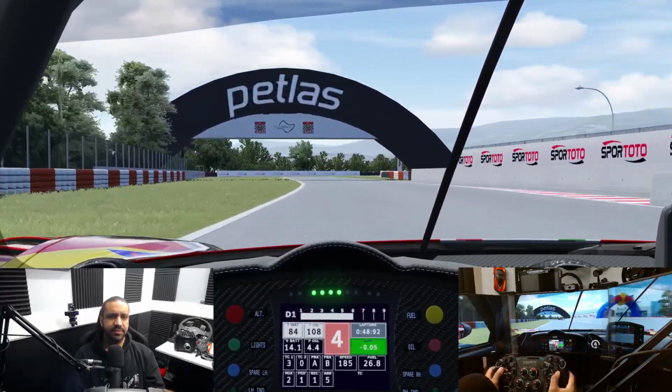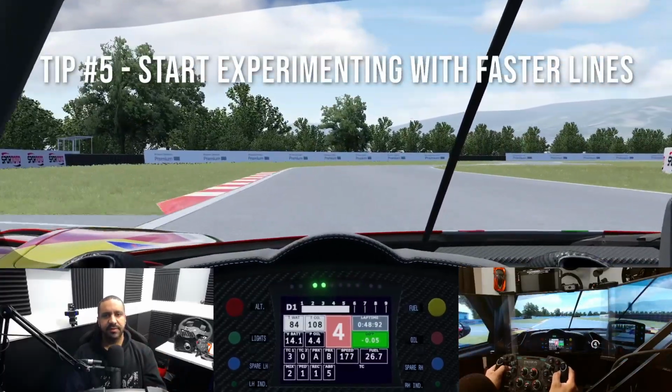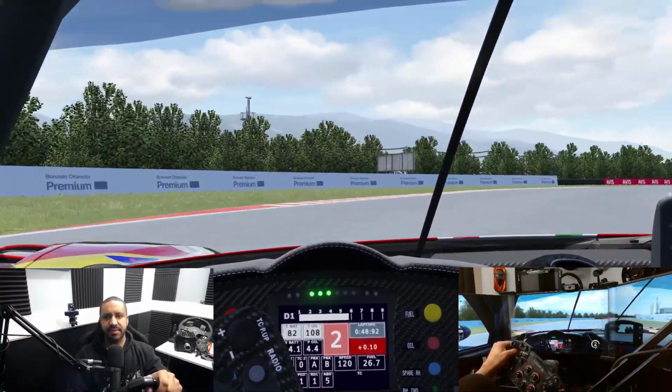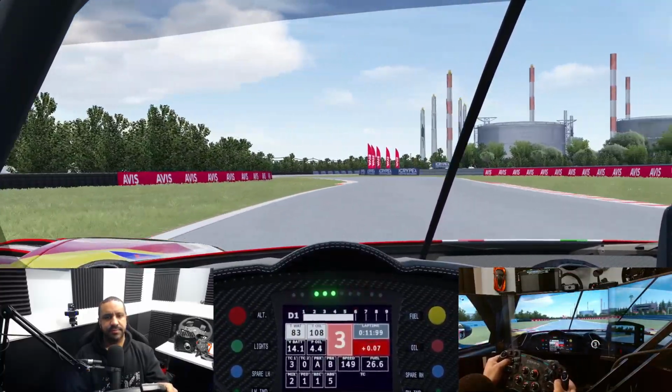Alright, so we should be able to do some consistent laps here now. So I know I took this too fast last time and ran over that curb, so I got to bleed more speed out.